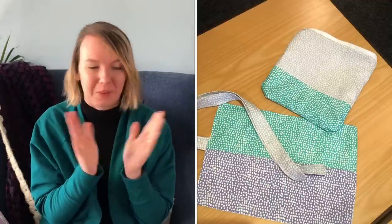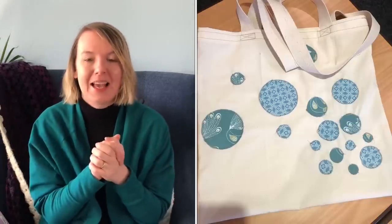And they all went away with at least one little make, which is a little makeup bag or a tote bag. And one girl also made a makeup brush roll, but she was going to use it for her pencils for art. So it was absolutely lovely morning. We did it for 2.5 hours. They came up to the machines, we put some music on, I bought some sweets, and they just really enjoyed the time and the space to sew, which is amazing.